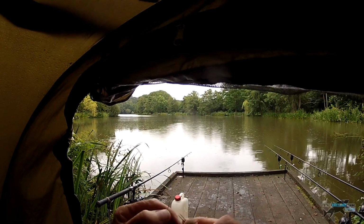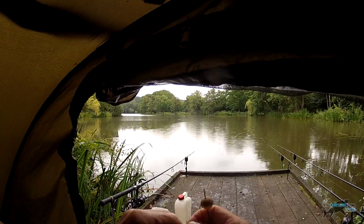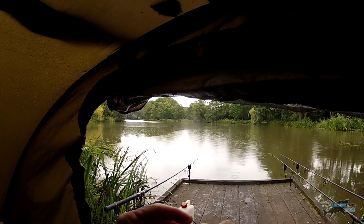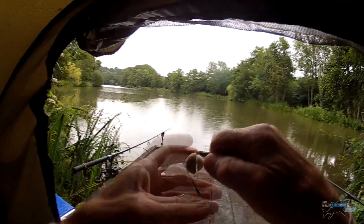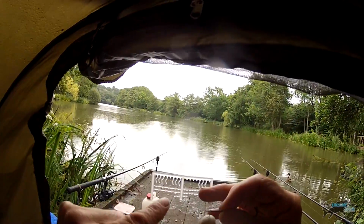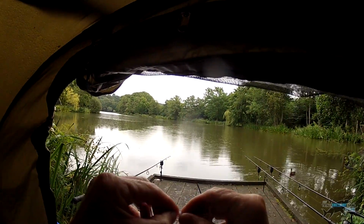There we go. It's just so difficult trying to do it and film it at the same time with a camera perched on your head. Could be worse, I could be having a duck on my head from what I saw that last one. Now, when I pull this through, there, like that, now I've got enough space there to put on one of these, which is the bait stop.